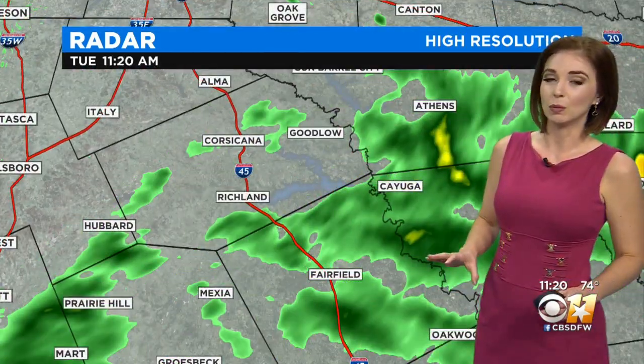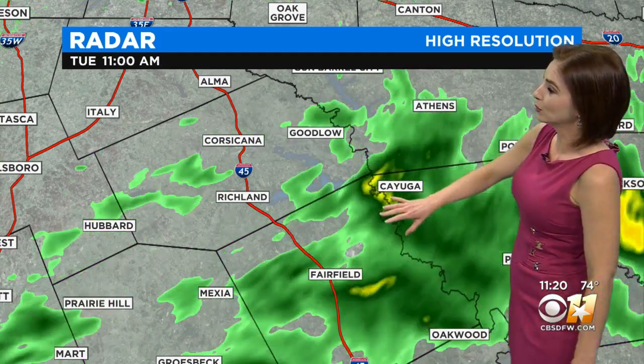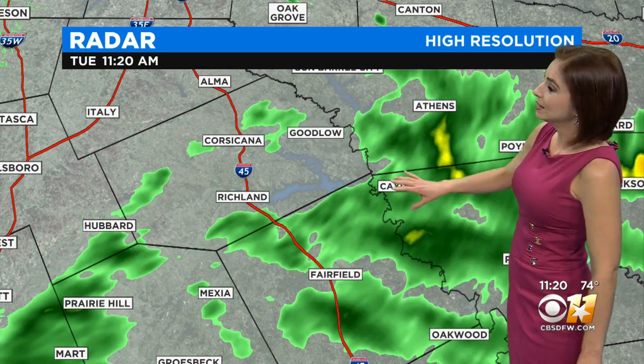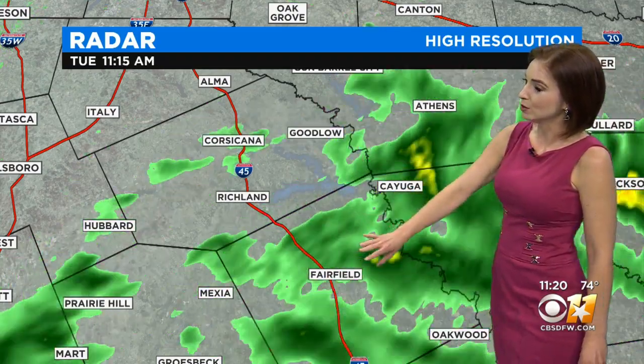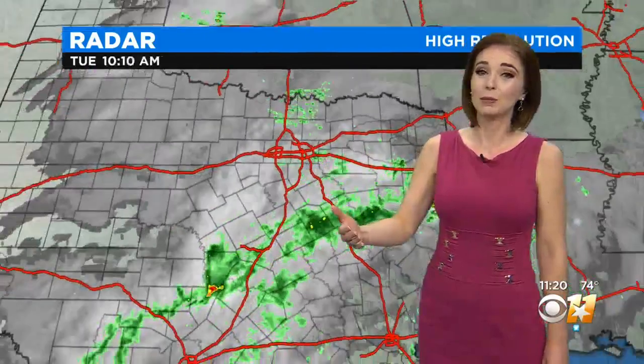So you will get some dry time in between them, but still keep those umbrellas handy because we will see the showers continuing to develop right through the overnight hours. And we have more of a widespread area of rain, staying a little bit further down to the south, headed up towards Athens and then Fairfield. You guys are kind of right in between some of that precipitation. Well, we have quite a bit more on the way.